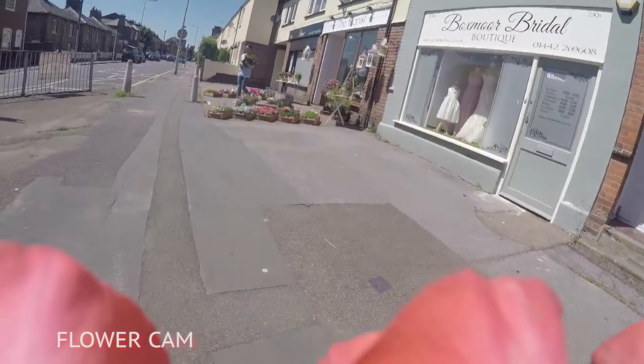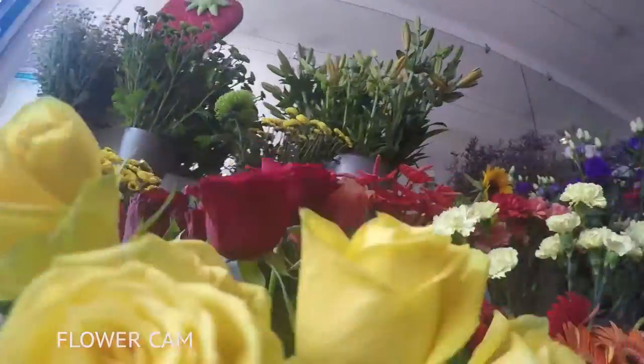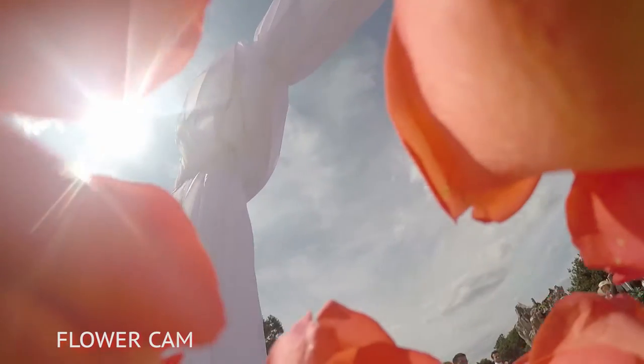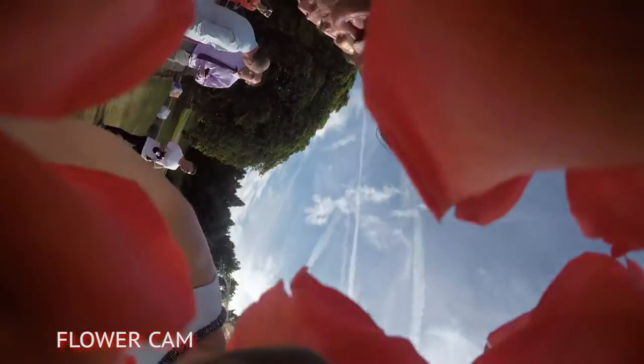One of the top tech wedding trends for 2015 is GoPros being fitted inside the wedding bouquet. Our GoPro has been on a hell of a journey. It's gone from shop to florist, to bouquet, to down the aisle, to being thrown at a bunch of screaming girls who can't wait to catch it. Listen, it's going to be a fight. Who wants it? The girls in the flat shoes, they've got the advantage. All right, yeah. But you girls are tall.